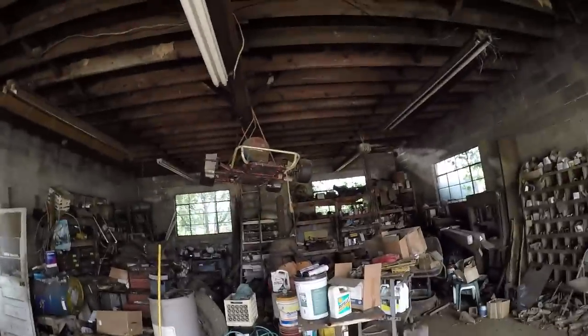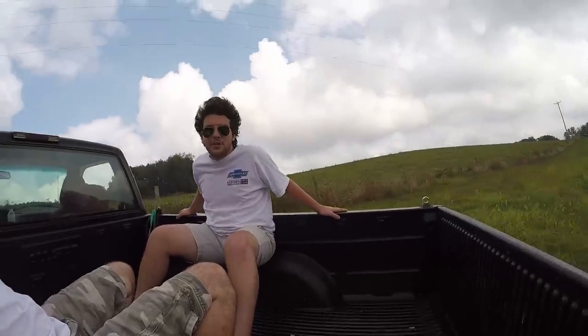So we're going to go look at some old cars. We're going to come get this stuff later. But apparently there's some old cars at a different property. There's an old Jeep in particular that Ike was kind of looking at maybe purchasing. So we're riding in the back of a truck. Going to go check out some old cars.